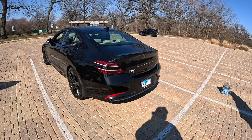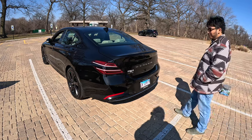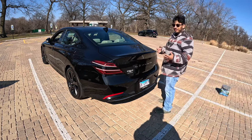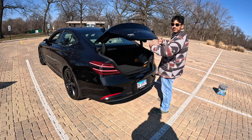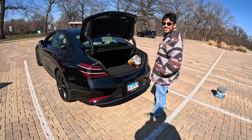One feature that the owner was able to show me was if you are far away from the car and walk up to it with the key in your pocket and just stand behind the trunk lid, it will power open up for you. Very, very cool if your hands are full.